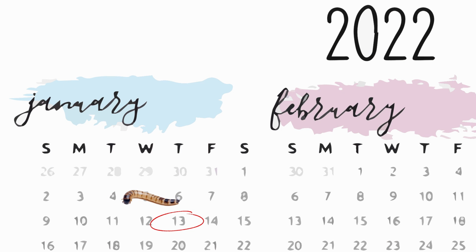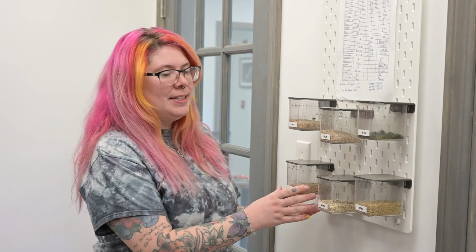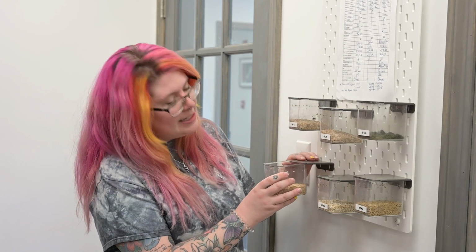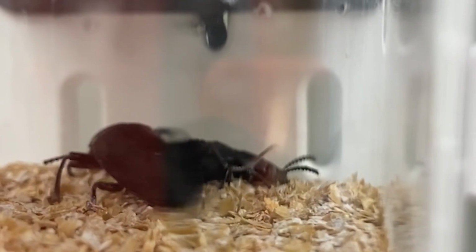I started this process back on January 13th of this year. We are now on May 11th, and I finally have data for you. So what I did was I took my 6 feeds and I put them in these tiny little ventilated containers. Back in January, to start the project, I went through my adult superworm beetles, the darkling beetles, and I sexed them and made sure that I had a male and female in each container.